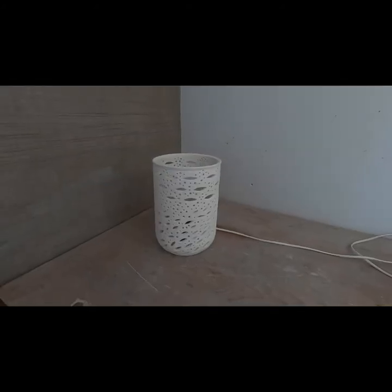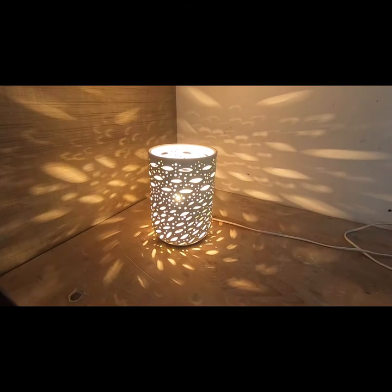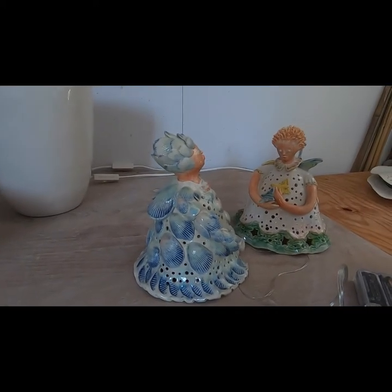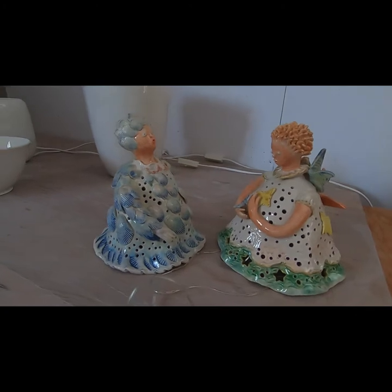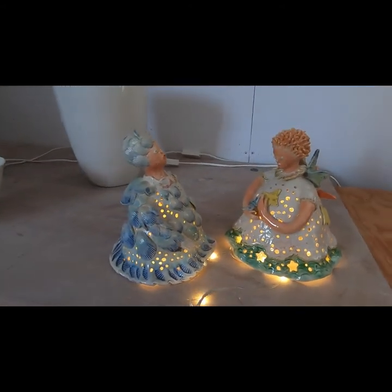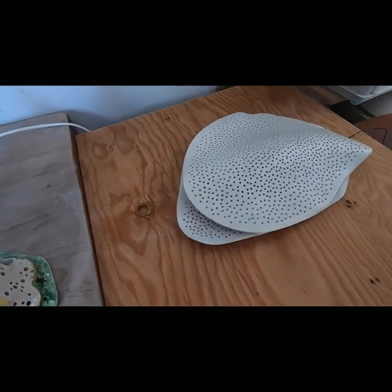And this is a lantern that I threw at the art gallery during my residency last October. And for these two ladies, I used wheel throwing and hand building. And they're lit with a simple light chain. And this underwater creature I made out of two slabs.